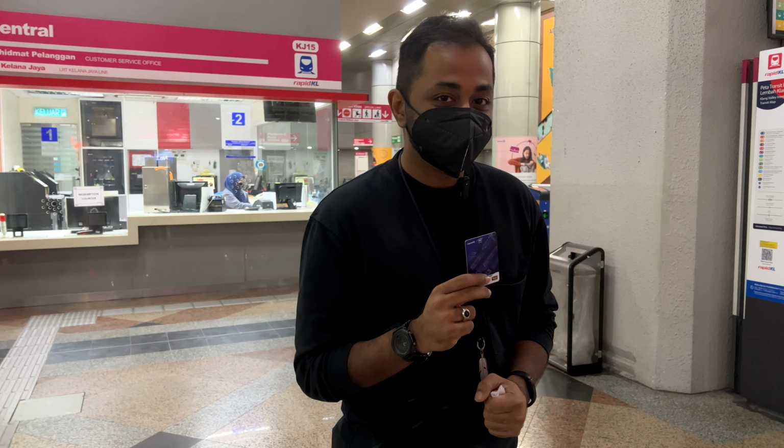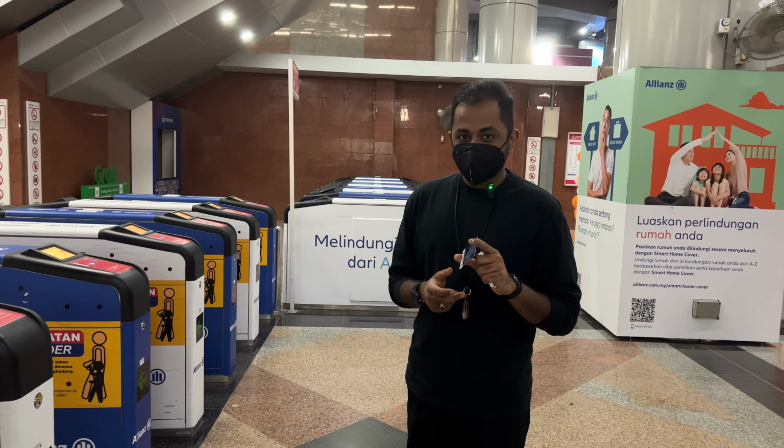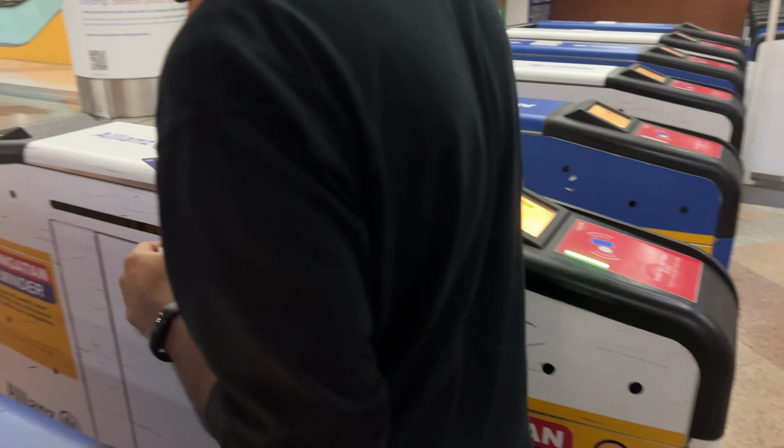So now once you have the card, how do you get into the train station, right? Come, I'll show you. It's actually very easy. Okay, once you have the card, it's preloaded with 25 ringgit. All you have to do is, like the name says, touch and go. And I'm in.